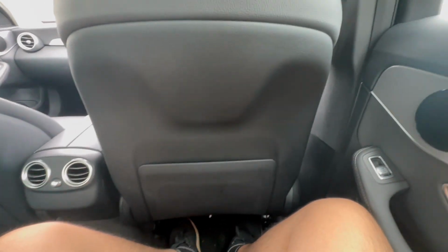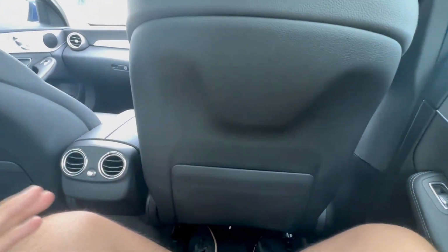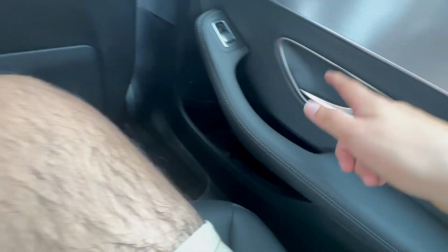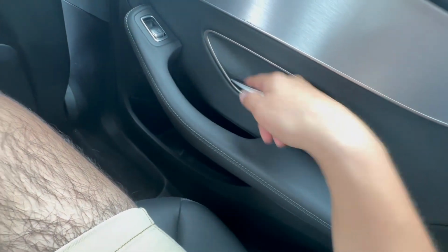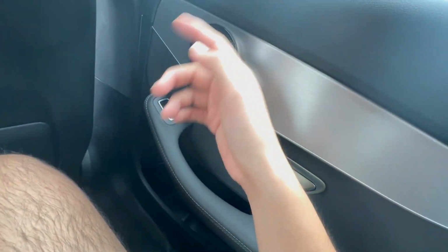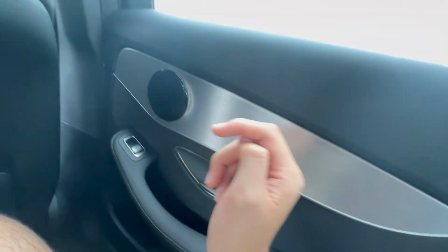Okay, let me just show you what you get in the rear of the Mercedes C180 right here. So basically you got some storage pocket right here and right here. For the rear, there's storage pockets for you to put your stuff, and you also got this very nice space right here to put your drinks if you do not want to put them in the center armrest, which I'll show you guys later on. You got your grab door handle here to get out of the car, your window switches, and your very nice speaker right here. I don't know how many inch the speaker is, but you got this very nice aluminium trim as well. Other than that, that's for the rear.